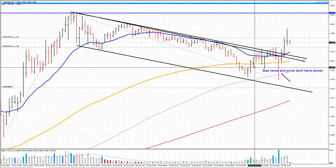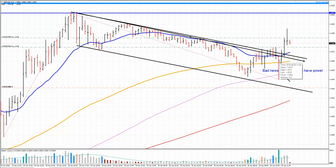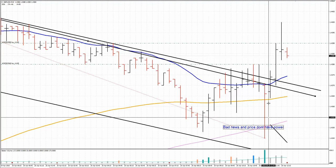So this must be smart money, since we already know we are in the predefined upward trend. The smart money is still supporting the GBP, and they like to see a higher price in the next period, because even on this kind of news, the price didn't manage to go anything larger, it went just 20 pips and closed near the top. So you see, bad news, and price didn't have power to go lower.